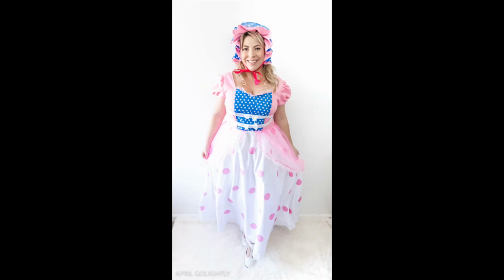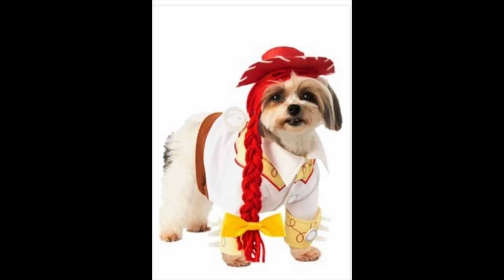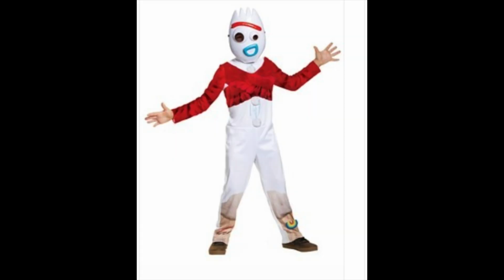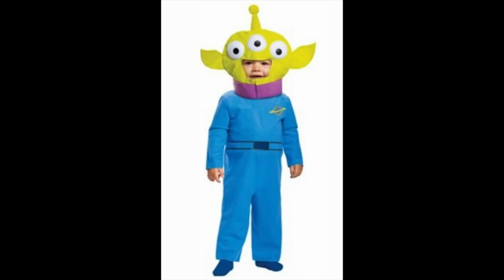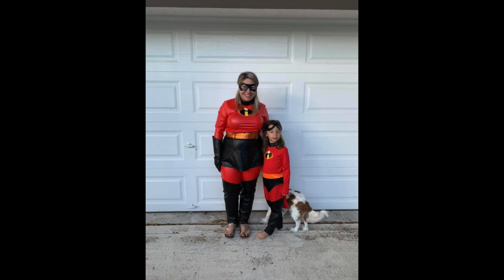Super fun, and this one you can really go crazy with all the Toy Story costumes. You could be Woody, Jessie, Buzz Lightyear, Mr. Potato Head, Forky, and the aliens are super cute too. The Incredibles costume is a great choice for the whole family because everybody can be an Incredible because it's a family of superheroes, including our puppy.